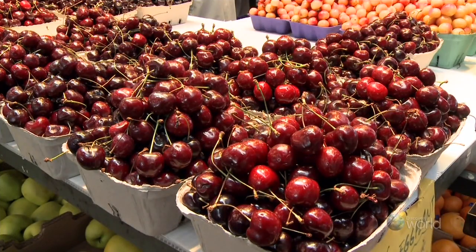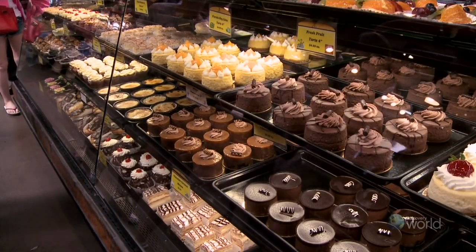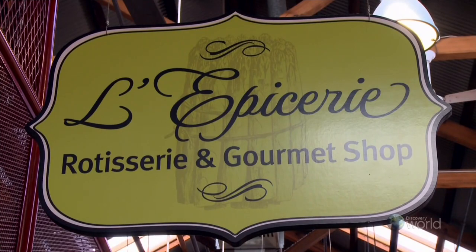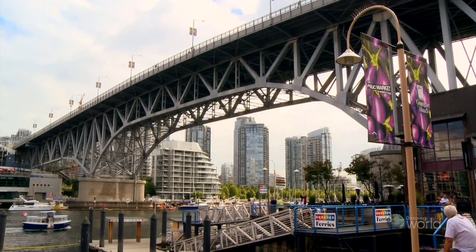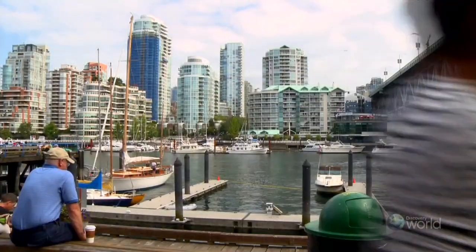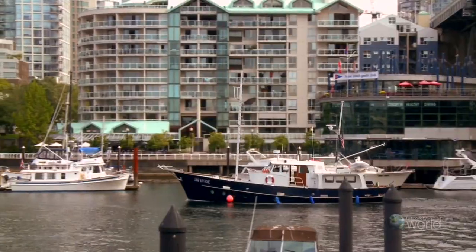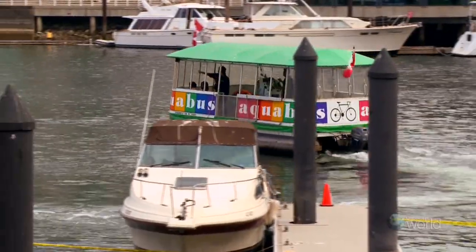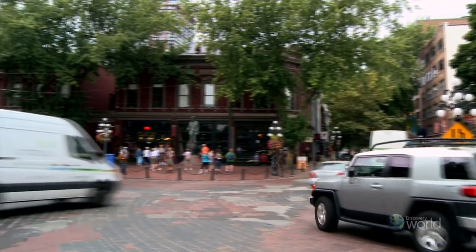Here, the region's market gardeners sell their harvest next to exquisite local delicacies. Before leaving Granville Island, we pause a moment to admire the boats floating on False Creek. And then off we go to Gastown, a historic Vancouver neighborhood.